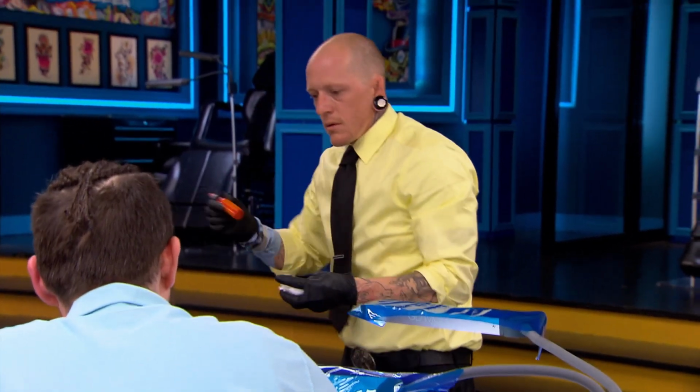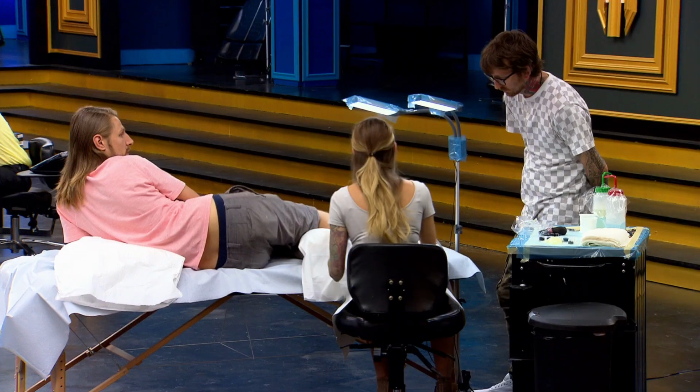Austin does not have a clear game plan. He does not have a clear sight on the end goal of this tattoo. Anything up yet? Okay. Stacy is really making sure that she has a path and that she is maintaining that path from start to finish.